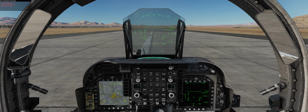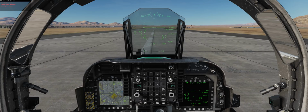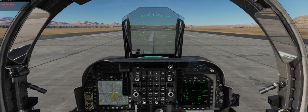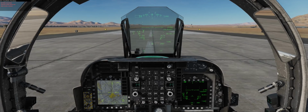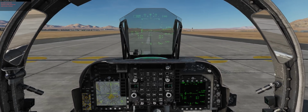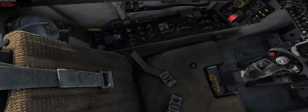Water injection is on for takeoff. So we're powering up. We're going to go up to 100%. Not over. We could go over, there's no need. There we go, 100% there. Look at the airspeed top left. It's increasing. There's our box. Nozzles back. And we are airborne. Look at that. Now we'll bring the gear up.